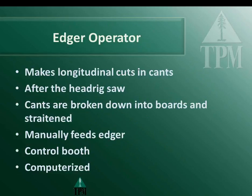Now the next area you want to look at here is the edger operator.